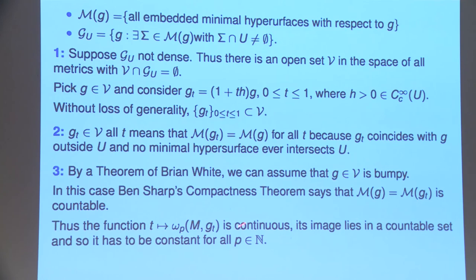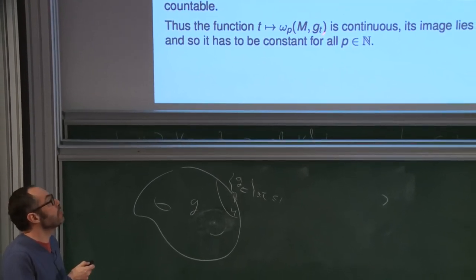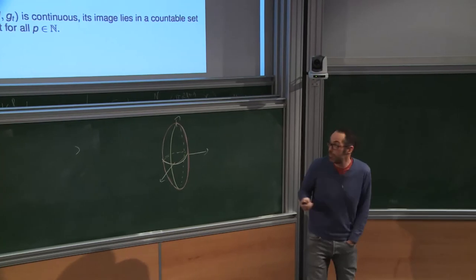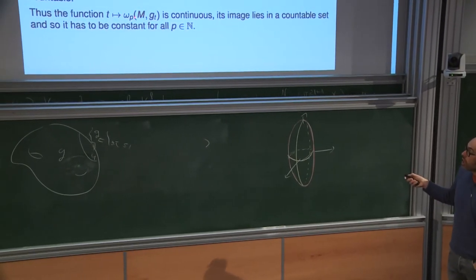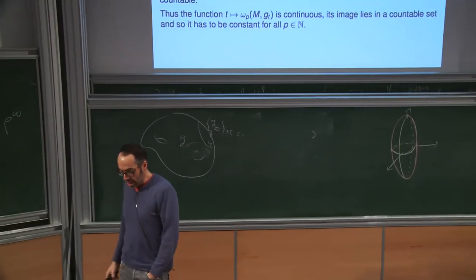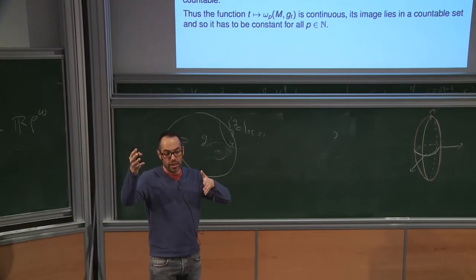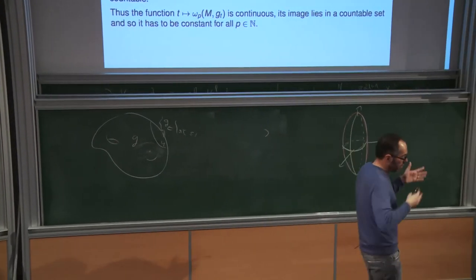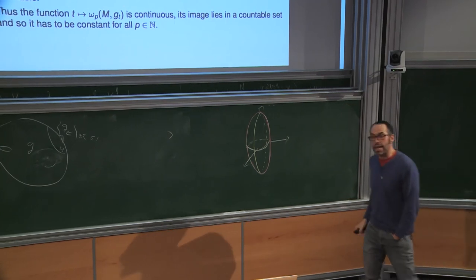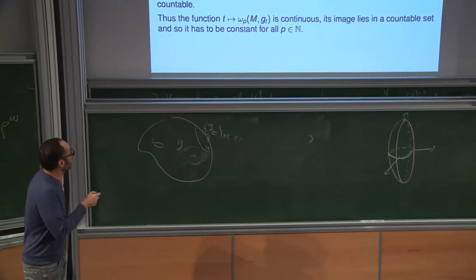So if it's a countable set, we can look at the way the p-width changes in terms of the parameter t, and this is a Lipschitz continuous function. In the same way that the spectrum is Lipschitz continuous, the volume spectrum is also Lipschitz continuous in terms of the metric. And so this function is continuous in t if we only have a countable set of minimal embedded hypersurfaces, because the image of this lies in linear combinations with positive integers of the volumes of elements, so it lives in a countable set independently of t. Now, if you have a continuous function whose image lies in a countable set, the function has to be constant. And so we get that this function is constant.